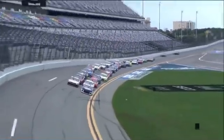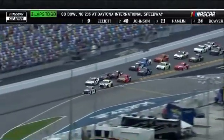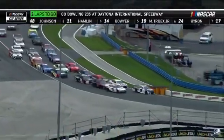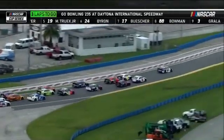Chase Elliott back up through the gears. Denny Hamlin. Here comes the 48. Jimmy Johnson with a good restart. Now a little shove there out of Clint Boyer to the 11. It was a great launch for the 9 car. He is very comfortably ahead here.